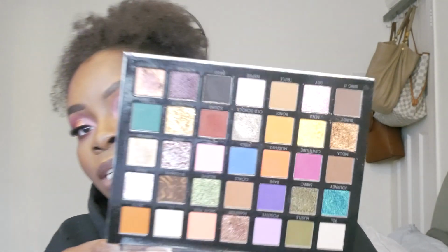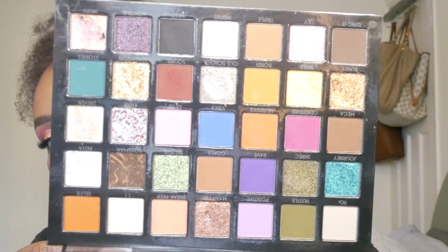One other palette I picked up was from Be Perfect, and this is the Dream Big Manifest palette, and she looks like this on the outside, and this on the inside. There's a lot going on here, I'll be honest with you. It's nice though, but there's a lot going on here. But I can't wait to play with it. I haven't actually got my hands on it just yet. I've swatched it quite a few times, but I've not got my hands on it yet.